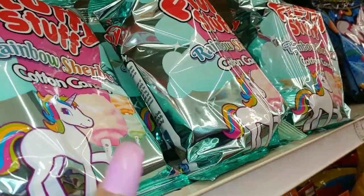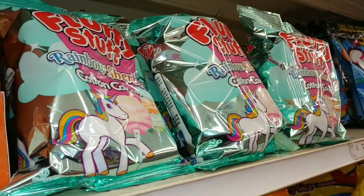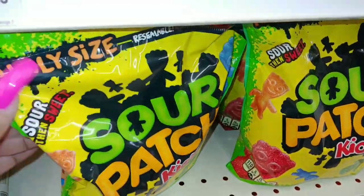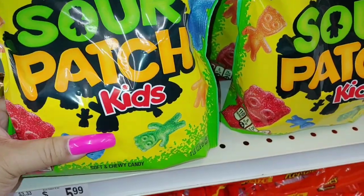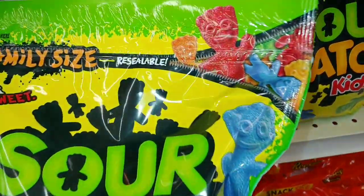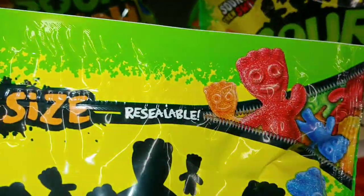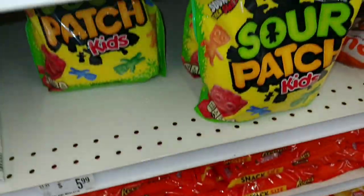And look at those cotton candies. So cute. Love the packaging. And they have the big size, family size Sour Patch Kids. Love the packaging on that. So cute. Sugary sweet candy. They look like they're in a zipper bag. So cute. And it's a reusable bag, so that's really good.